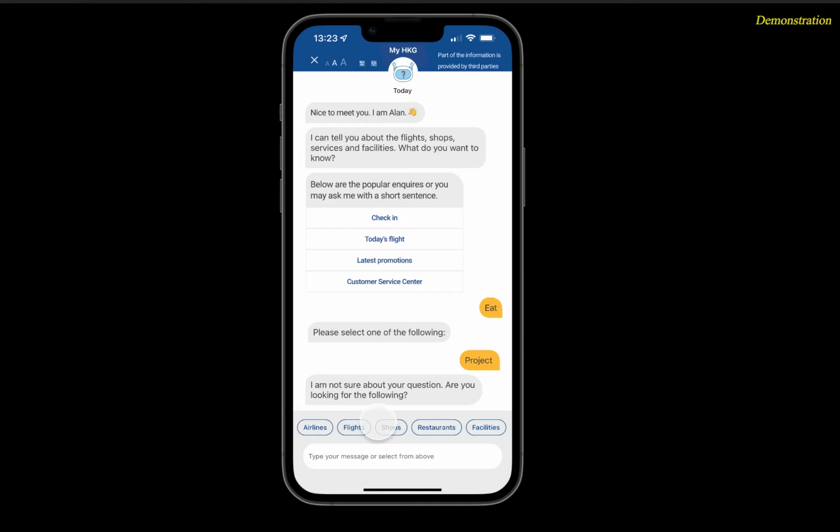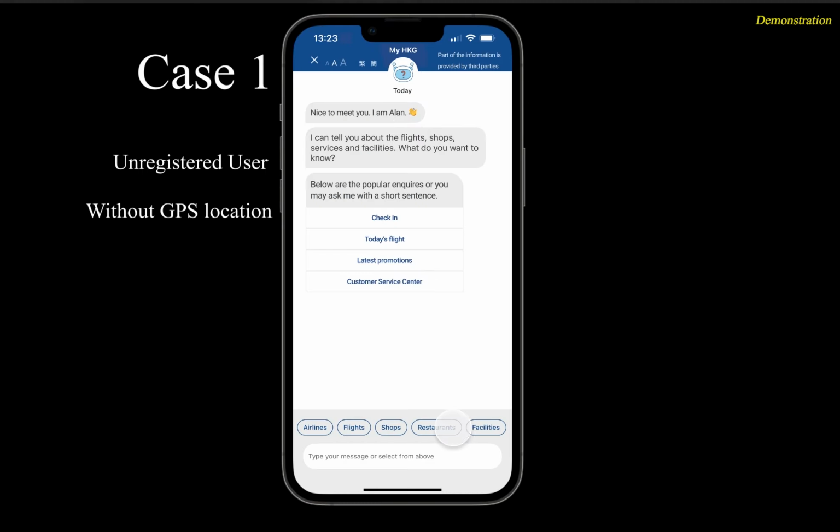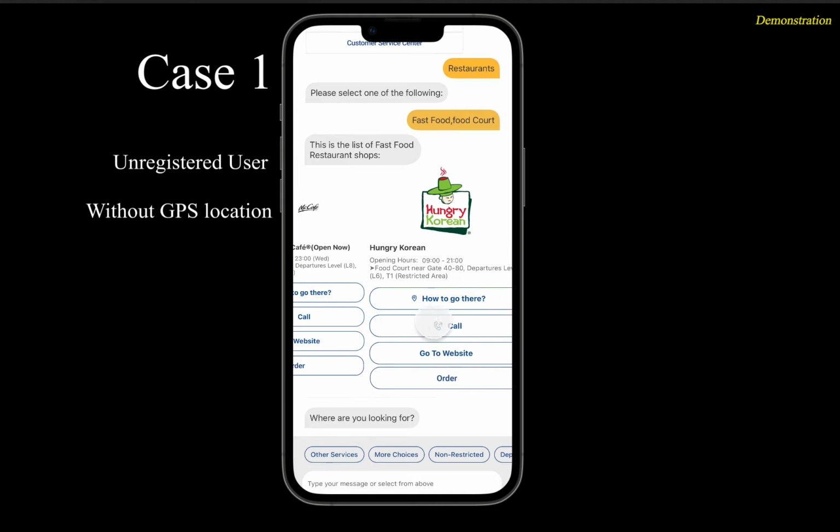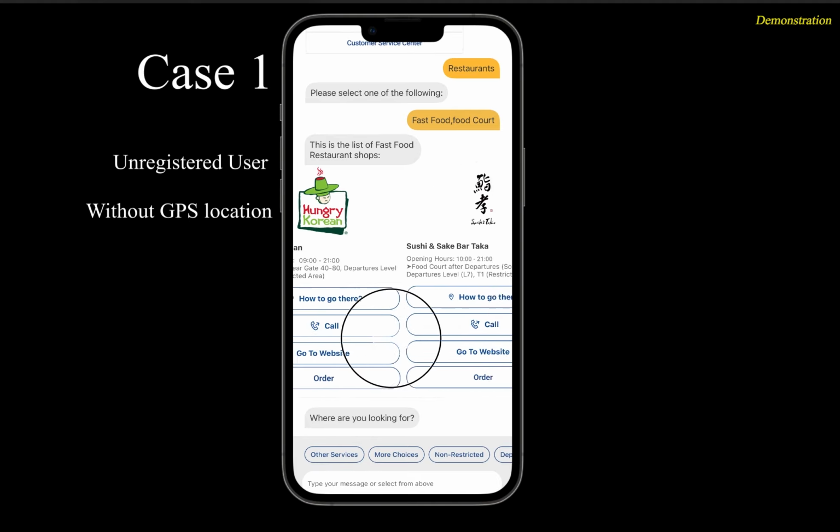Okay, now I'm demonstrating the different use cases. The first case is the unregistered user without GPS permission. In this case, the information that the chatbot can provide to the user is only the basic information about the restaurants and the classification of the restaurants, like fast food, Asian food, and so on.